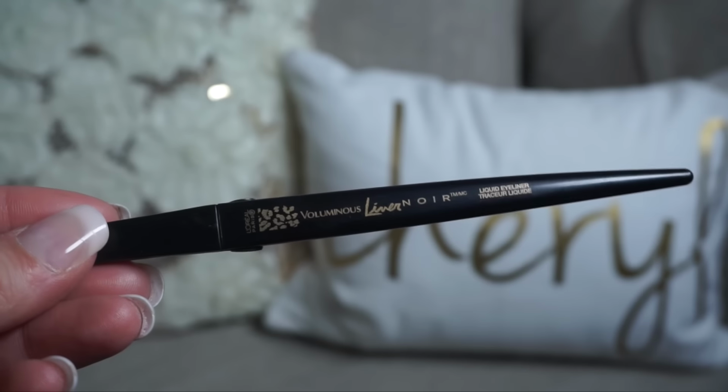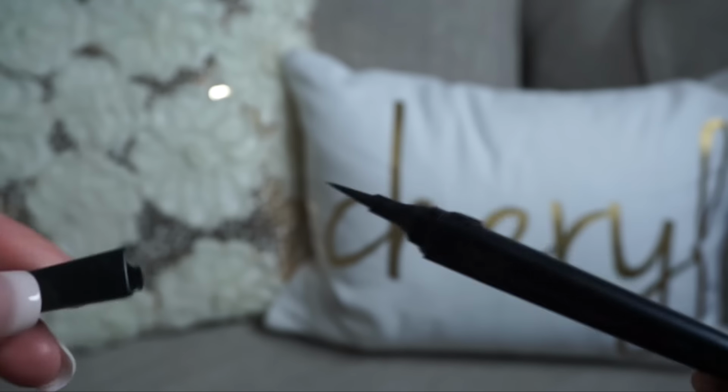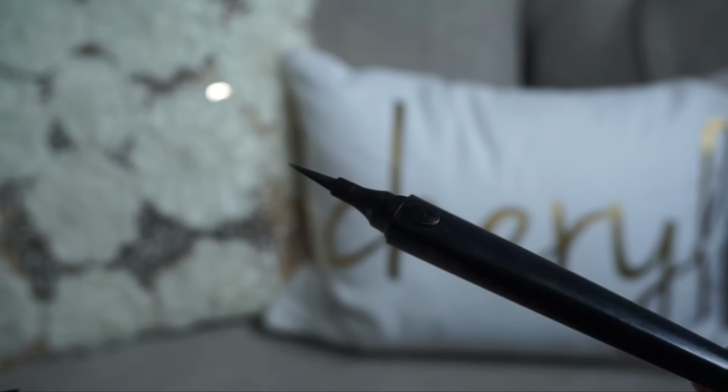And then for eyeliner, this is the best pen, hands down, on the market in my opinion. I've tried almost them all, I'd say. It is the L'Oreal Voluminous Liner Noir. This is so easy to use. If you're having trouble winging out your eyeliner, my eyeliner comes out perfectly every time I use this. I love it. It's so easy to use. The tip is perfect in my opinion. It distributes the best amount of product.